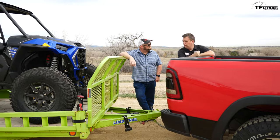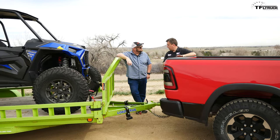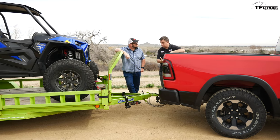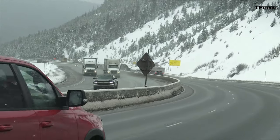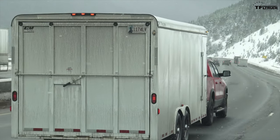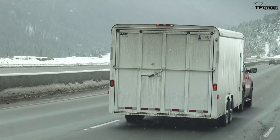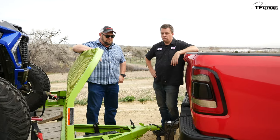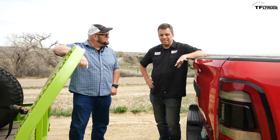Here's the thing about the Rebel. Yes, it's an off-road package, but it actually can tow over 11,000 pounds. That's the rating. This truck has proven to be much better than all of us anticipated when it came to towing. And it doesn't even have the airbag suspension. This has got the steel suspension. Correct. Steel springs all the way around. It's stable, it's good, it's got a lot of power, plus for towing.